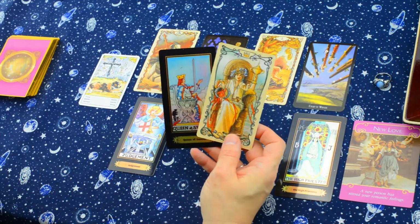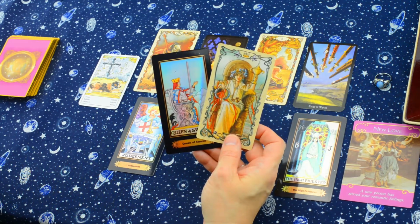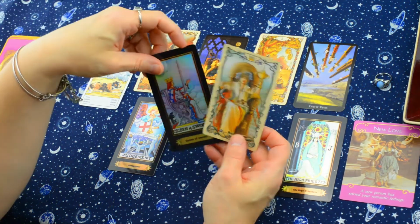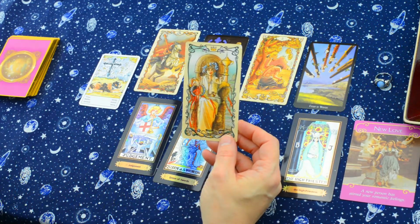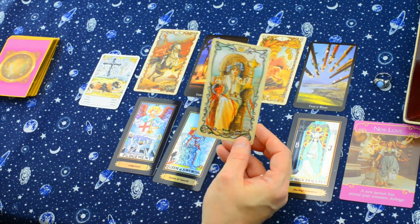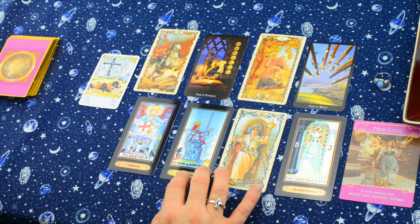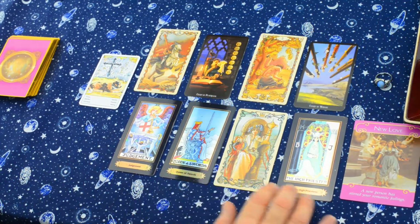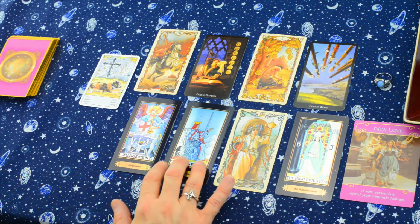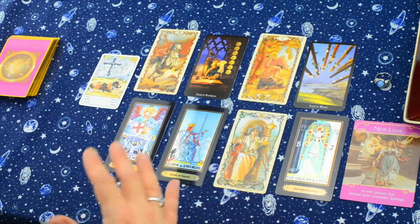The Queen of Swords is a very principled, independent, objective kind of person, okay? But they're very independent, all right? And then we also have the Queen of Cups, and she's compassionate and kind and supportive and a counselor kind of person. And I'm thinking that you're a very independent soul, okay? You like to go out and do things. You like to do things on your own.